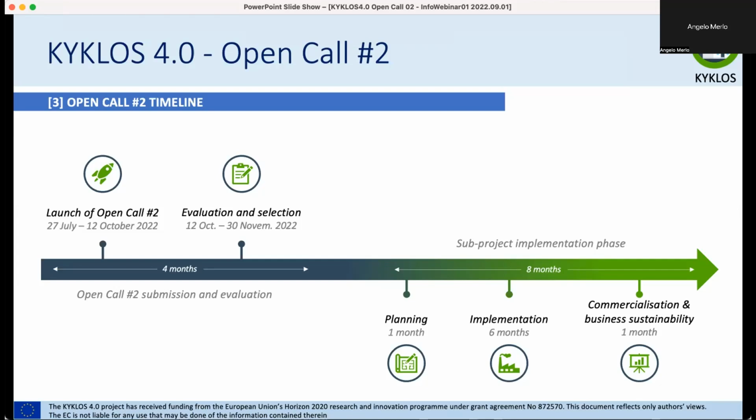So compared to the first open call and respective funding program, we've actually extended the program by 2 months. As Angelo mentioned, and quite well, it's a very short program, so we thought we were able to fit into the larger Kiklos project an extra 2 months to facilitate all of the technological development that is required, and all of the implementation, the testing, the validation that we're also expecting, and of course that the Kiklos project will support you with during that phase.